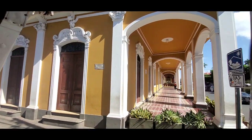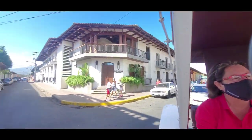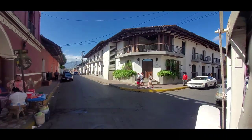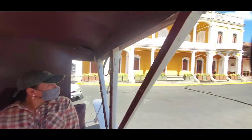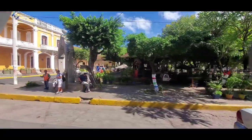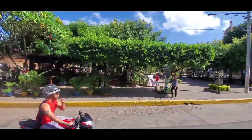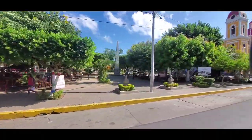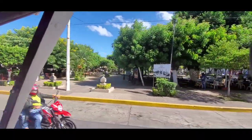So this house is a Chamorro property, and this one here was built by one of the Chamorros. And here, this is where the cocheros usually start from, but we asked them to start from the office, to give everybody a little bit of a pointer where we're at, and this is Central Park.